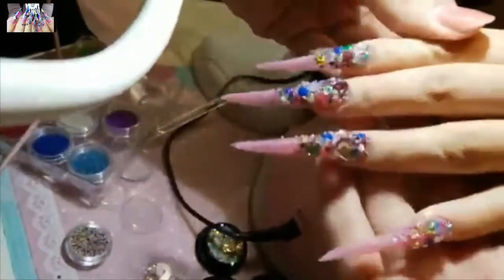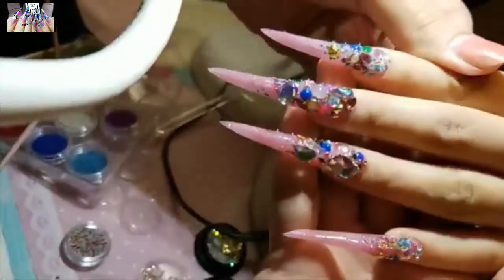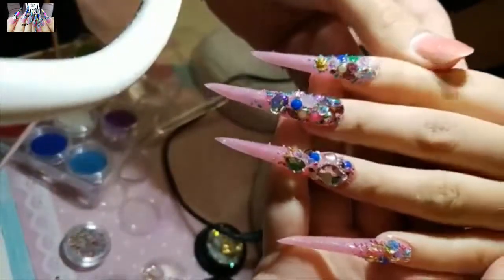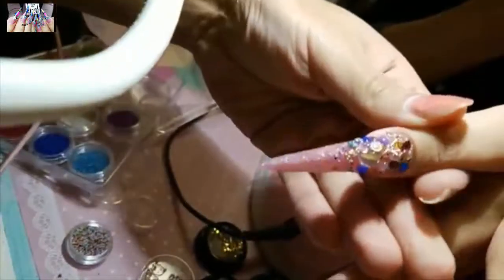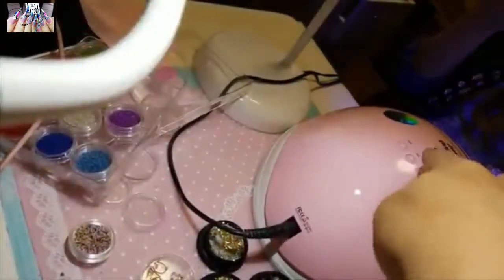So now these bad boys are ready to cure. Sorry, come through camera focus. For 60 seconds inside the Darling lamp. Okay. 60 seconds.